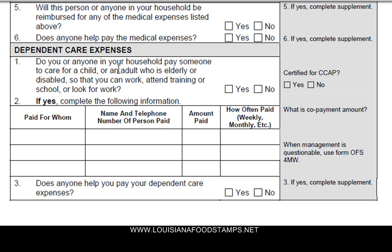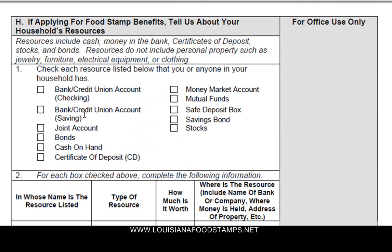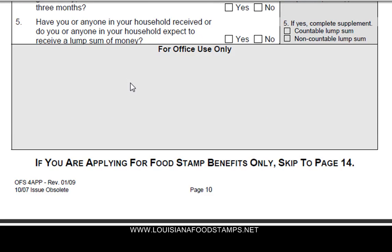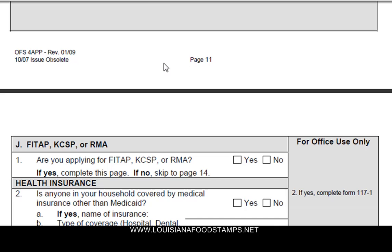Do you or anyone in your household pay someone to care for a child or adult who is elderly or disabled? So if you got a child in a daycare and you pay for the daycare, list that. If you have an older person that you take care of or you have to send them somewhere during the day so you can go to work and you have to pay for that, make sure you list that. Here's your assets, looking for bank accounts, CDs, stocks, anything of that nature, you're going to have to list that. Let's see, like I said, self-explanatory, go through it.